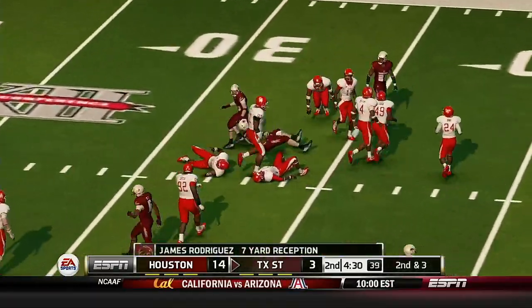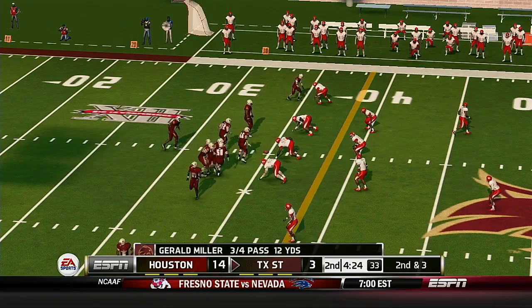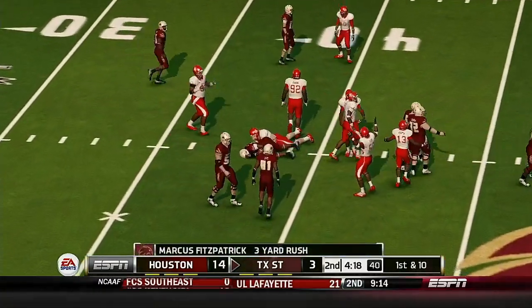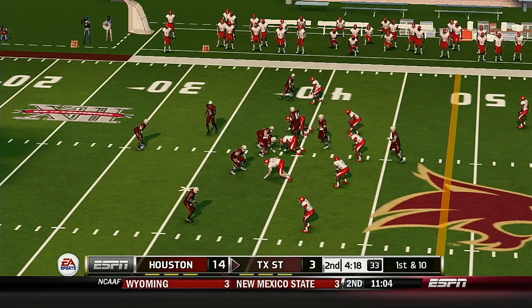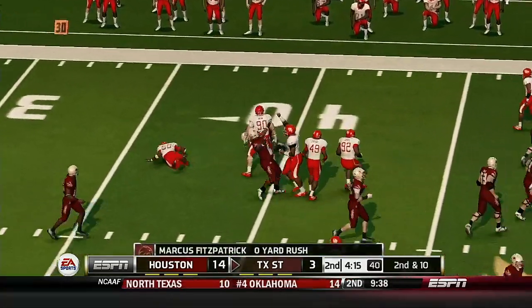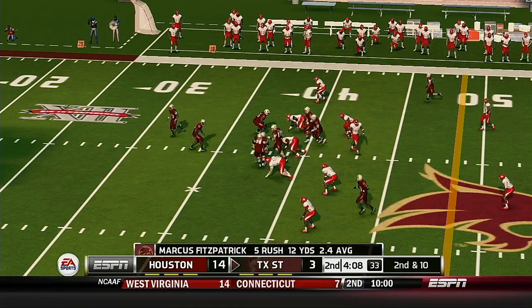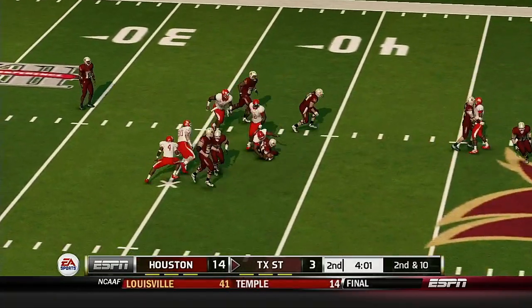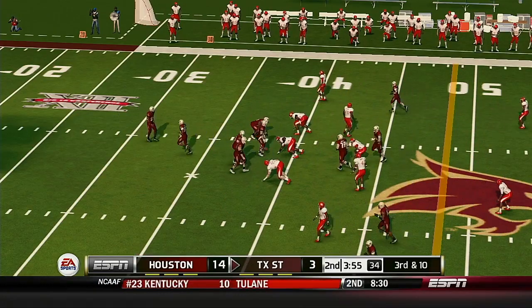Throw. He's tackled around the 35-yard line. He makes it to the 38-yard line. Off left, and he's brought down quickly. No gain on the play. That makes it second and 10. Three down. And he is drilled at the 38-yard line. No gain on the play. Third down.